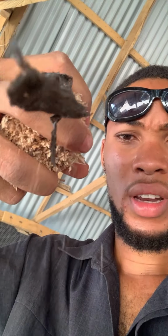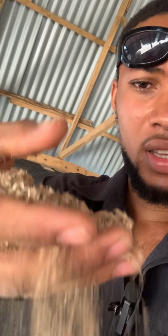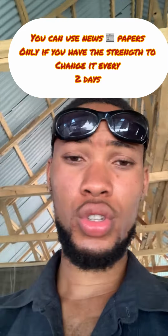So guys, this is the sawdust. This is the one that looks like the feed. You can see how tiny it is. It's not advisable to use something like this. So that is the first observation. Don't mind anybody telling you that you can't use wood shavings because the birds are going to eat it. They are never going to eat it. They will differentiate between the wood shavings and the feed.